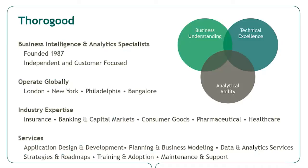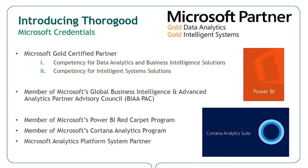We recruit and train our consultants to develop a unique mix of skills, blending business understanding in the form of industry and functional experience with strong technical aptitude and a deep understanding of analytical tools and techniques. This intersection of these skills results in a high-quality service that includes application design and development, implementing software, such as we will show you today, as well as data analytics services.